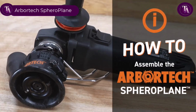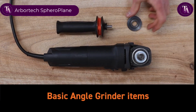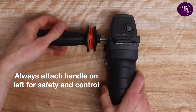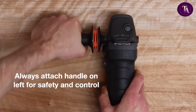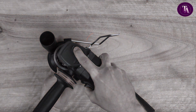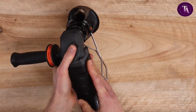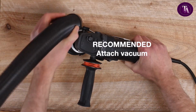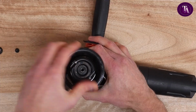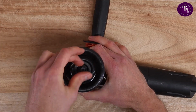Arbortech SpheroPlane. The Arbortech SpheroPlane is a precision power carving attachment for angle grinders, perfect for crafting spherical wooden bowls and balls without a lathe. Its adjustable radius collar allows exact sizing, while omnidirectional cutting ensures smooth shaping. Seamlessly switch from carving to sanding with the included flexible pad. Durable tungsten carbide cutters offer long-lasting performance, and the full guard with dust extraction provides safety and cleanliness. Compatible with M14 or 5/8-inch spindles, it delivers up to 12,000 RPM for professional results.